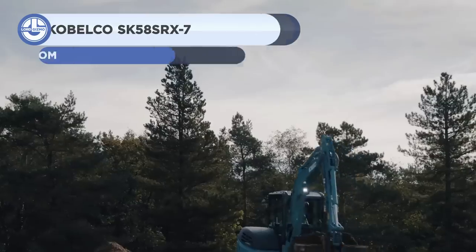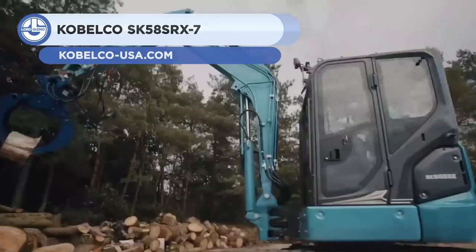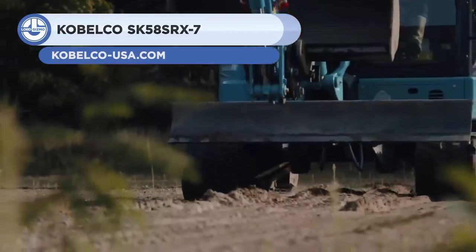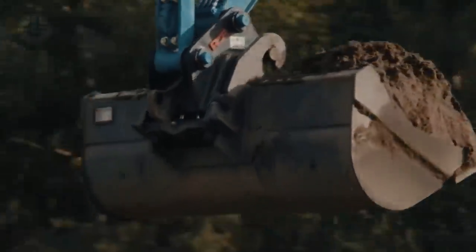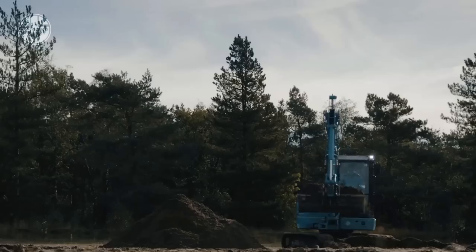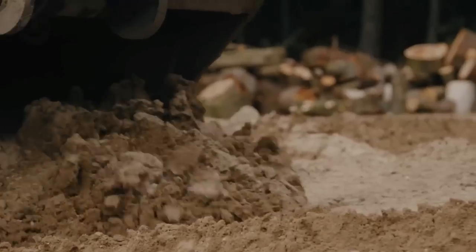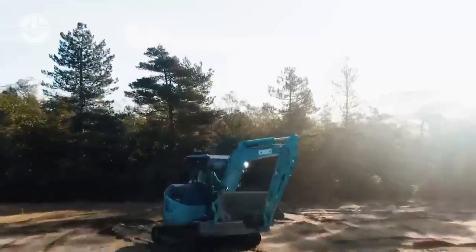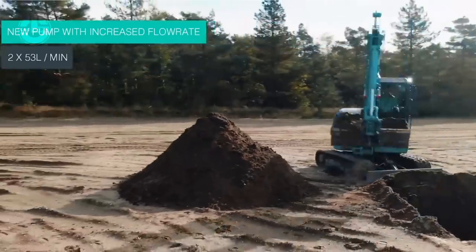Next, we have the SK58SRX-7. This mini excavator is just 5.4 tons in weight with a rated power of 29.1 kilowatts. Its hydraulic system has been significantly upgraded compared to previous models, resulting in a significant reduction in the digging cycle time. It achieves high performance without slowing down, even when subjected to a heavy load or under extreme conditions.